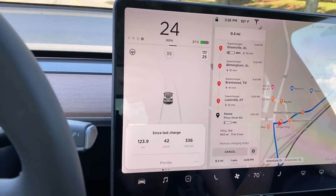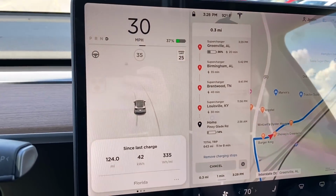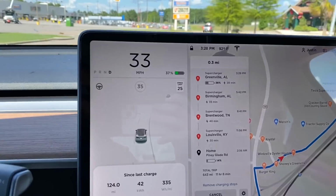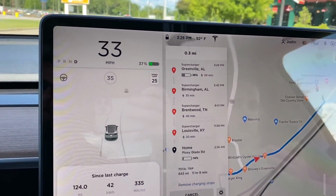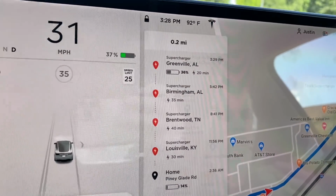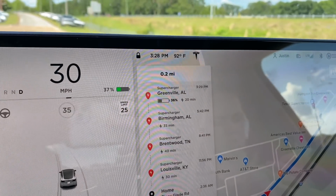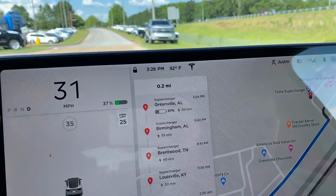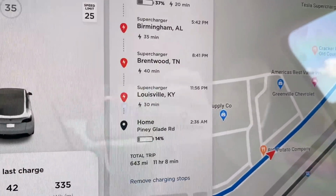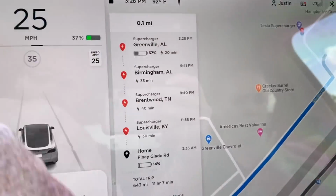First leg is done. 336 watt hours per mile, 124 miles. Used 42 kilowatt hours. And it looks like we're here for 20 minutes to get us to Birmingham, our next stop, for 35 minutes. And there's nothing between here and Birmingham, so probably charge up just a little extra to have some buffer in there. Still on track for an arrival at home about 2:36 in the morning, so we will see how we do.